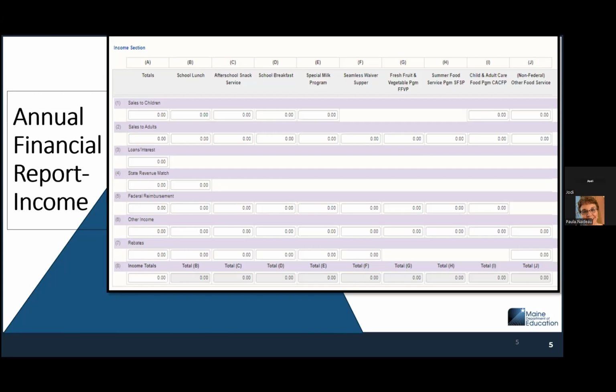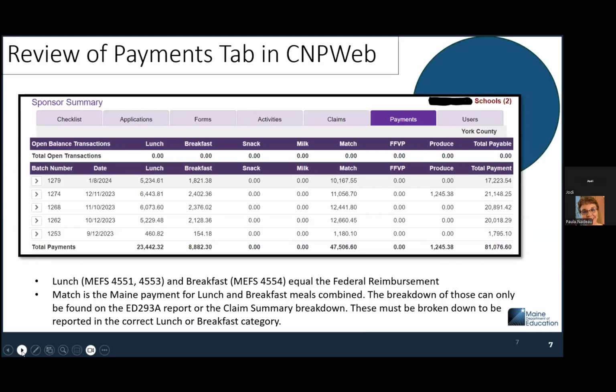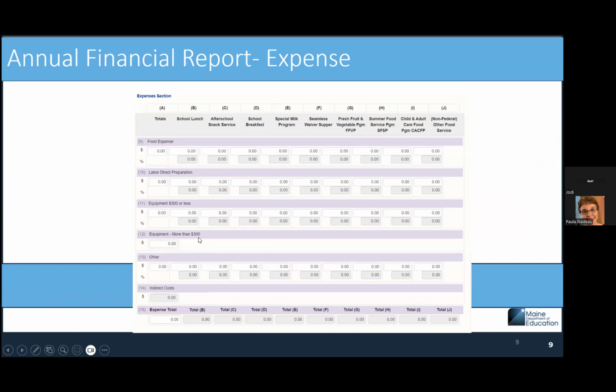Just to confirm, repairs to equipment should appear in the under $300 equipment section? Yes, sorry, let me go there. The equipment more than 300 or 5,000, that's for your big equipment, for your refrigerator or so that typically has depreciation, and that's why you see it in column A only, and you're not dividing it amongst B through J. However, you are putting your total expenses for that equipment. So anything over 5,000, you would do 5,000, not the 300. Repair would be under the equipment of 5,000 or less, or other. You can put it in either one. Probably I'd put it in other.